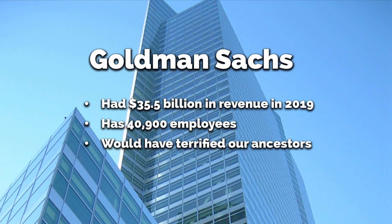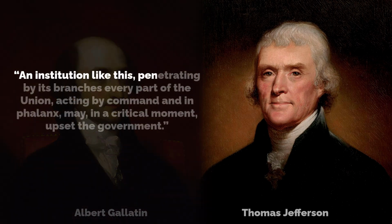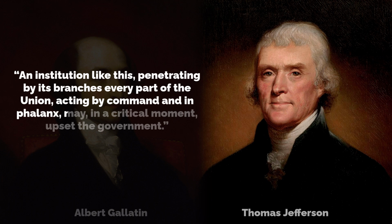And then there were the people who hated it all along, like Thomas Jefferson, who is now president, by the way. When his Treasury Secretary, Albert Gallatin, wanted to set up a branch of the US Bank in New Orleans in 1803, Jefferson was really worried about it and wrote to Gallatin, "An institution like this, penetrating by its branches every part of the Union, acting by command and in phalanx, may, in a critical moment, upset the government."